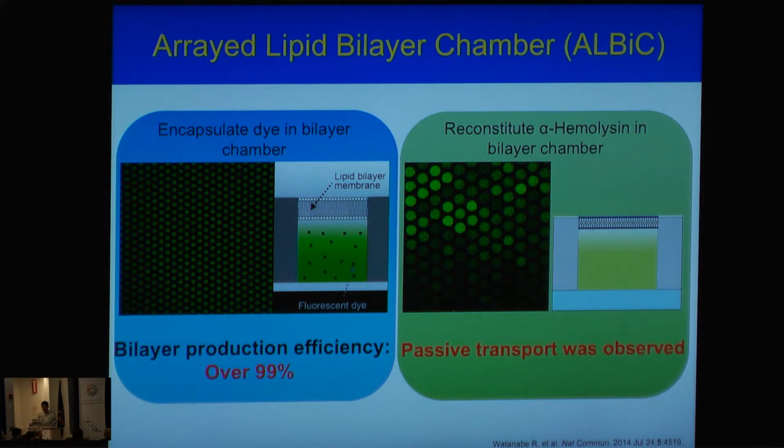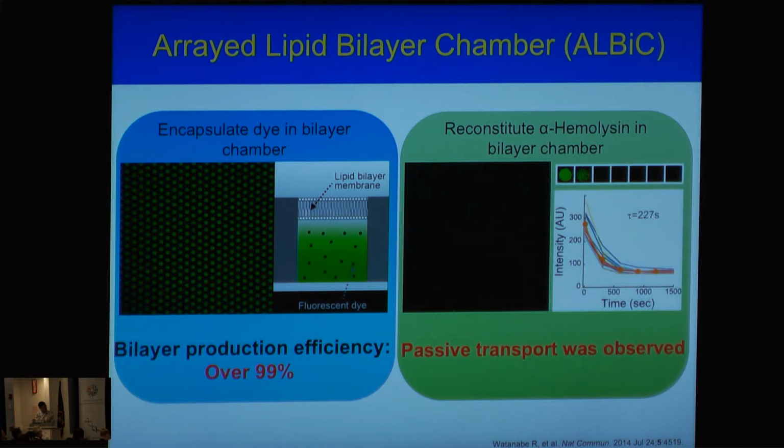Next, we confirmed that the bilayer membrane had proper function. This time, we observed alpha hemolysin. We can evaluate alpha hemolysin function by diffusion of the fluorescent dye. Here you can see the fluorescence signal decreasing with time, like this. Based on these findings, we confirm that our ALBIC does not impair the membrane bilayer.